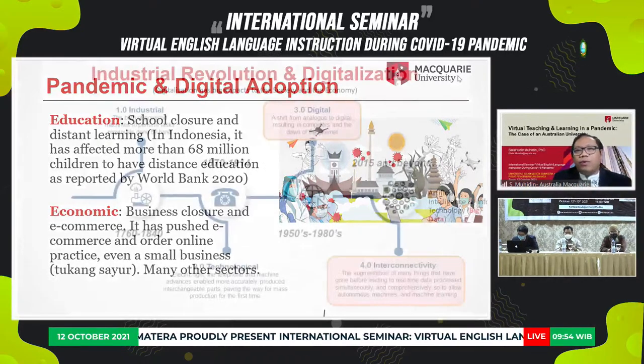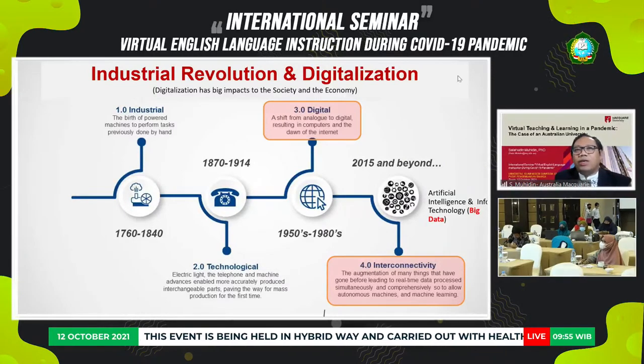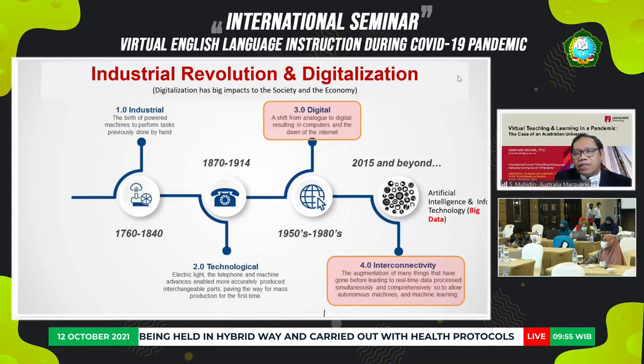This is not far away from what we call the industrial revolution. Everyone knows about Industrial Revolution number 4. What it means is, in the past, when I spoke about the flu pandemic, we had just started with the industrial revolution, where the invention was only about the car or bicycle, the machine. It's not about communication. But then, the second revolution, when the telegraph and the telephone were invented, and then the third one, when the internet was invented, and then interconnectivity in Industrial Revolution number 4, when artificial intelligence, chips, connections, Wi-Fi, and so on. That's pushing everything into digitalization.